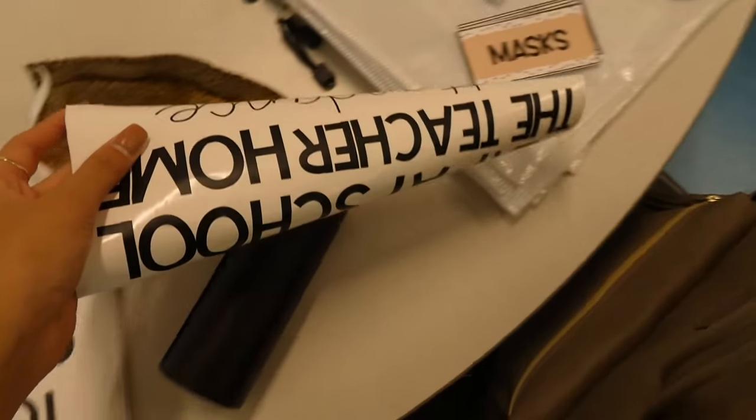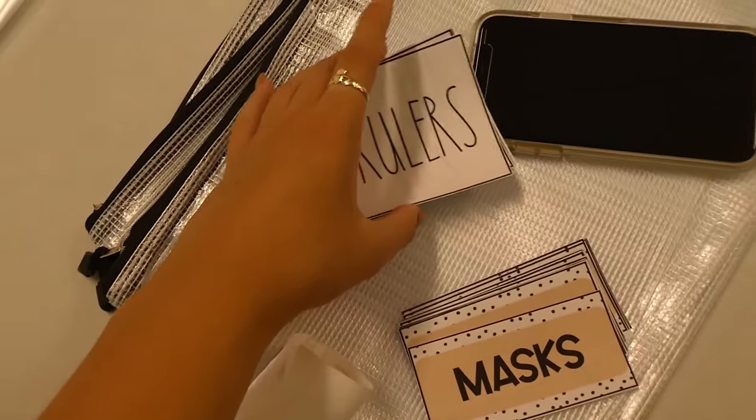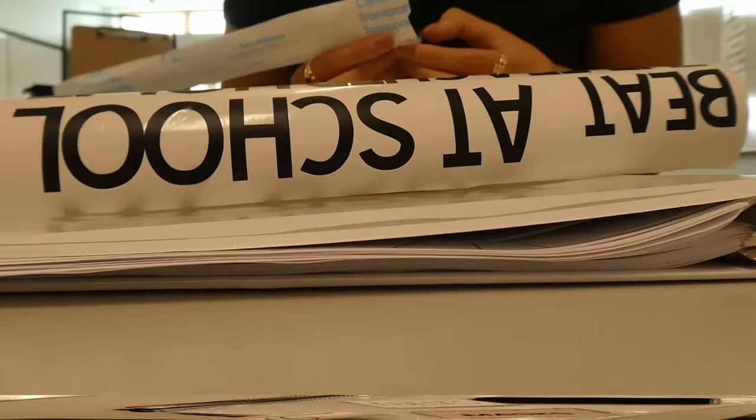I have some more vinyl I need to put up. I have these for my teacher toolbox, and these for the containers that I got from Target.